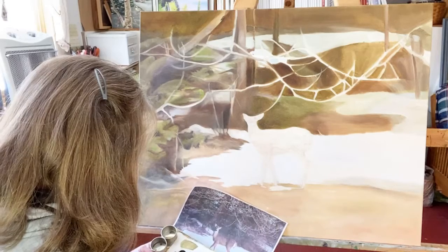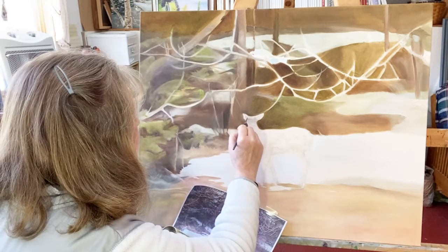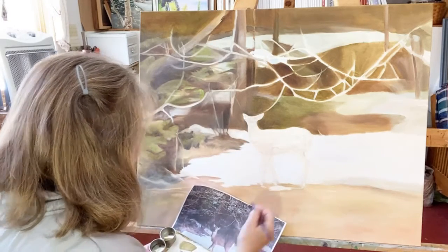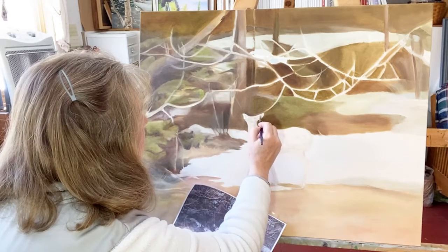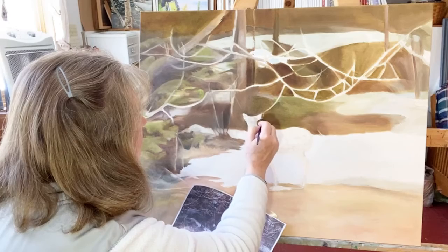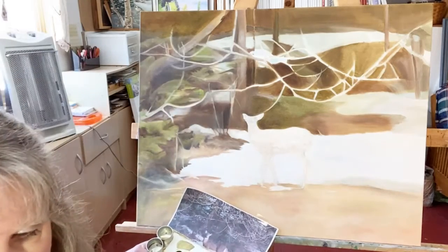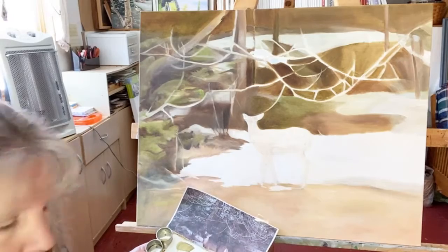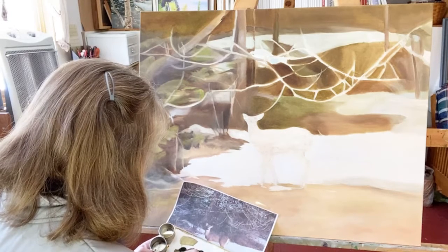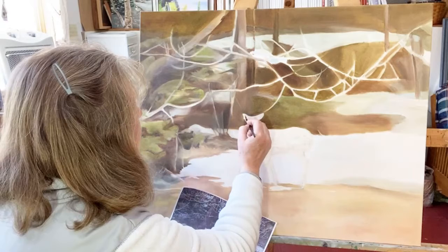So we'll start with her ears. Just going to put in where these little tufts are in her ears. Little white tufts. And I'm going to switch to my smaller brush here. She has some little darker spots here in her ear.